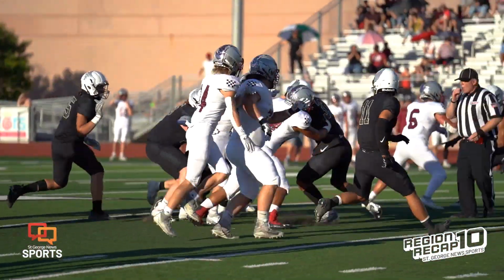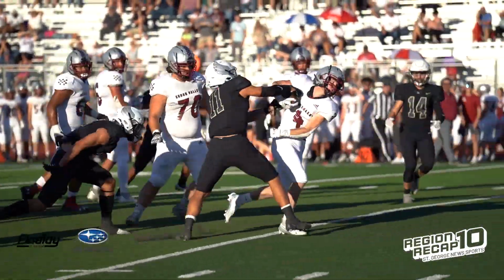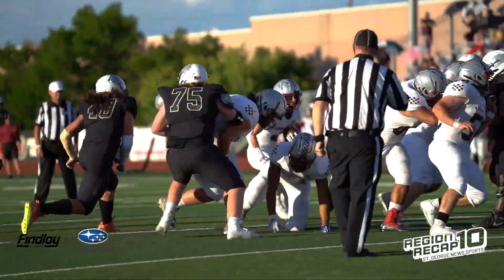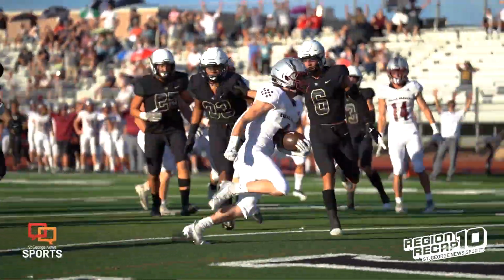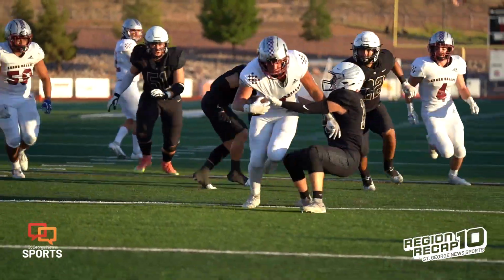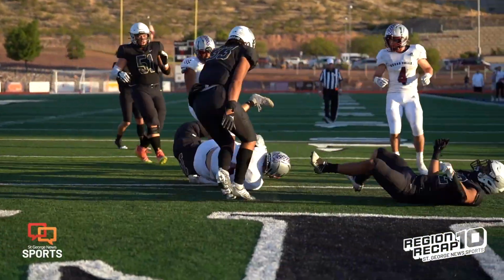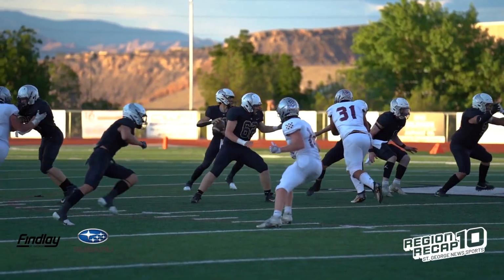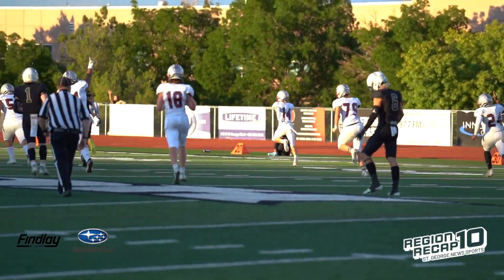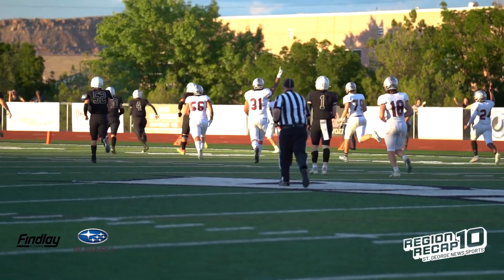Cedar Valley would start the game cruising on a big run up the middle. Later this drive, they would punch it into the end zone from 10 yards out. A little while later, the Aviators would extend their lead on this run. Things would get worse for the Thunder when Bo Hall would throw this interception that would be returned for a touchdown. First half proved to be Cedar Valley's.